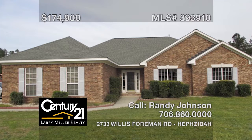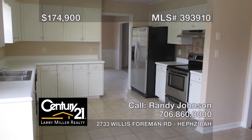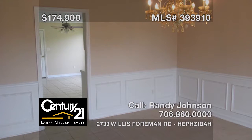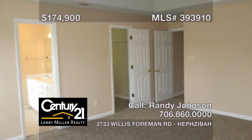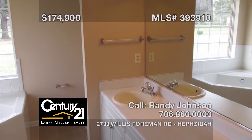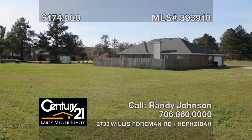There's new carpet, new paint, and even more in this three-bedroom, two-bath brick ranch on over an acre lot. Features include an eat-in kitchen, a formal dining room for entertaining, a large great room with a fireplace, an owner suite with a tray ceiling, double vanity, shower, and garden tub, plus an office and two additional large bedrooms. This lovely home is located about 5 minutes from Fort Gordon.